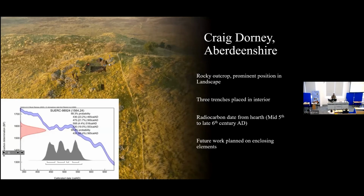This is the other one of these 2 in Aberdeenshire. Again, this is one that was picked because it's a rocky outcrop and it's really prominent in the landscape and has lots of these small natural terraces within. We placed 3 trenches in the interior on some of the terraces. We didn't get too much datable material. However, we did hit a possible hearth on the upper terrace and received a date back from the mid-5th to late 6th century AD. Again, this is another site that there's future work planned, hopefully in the next few months, to look at more of the enclosing elements of the site.